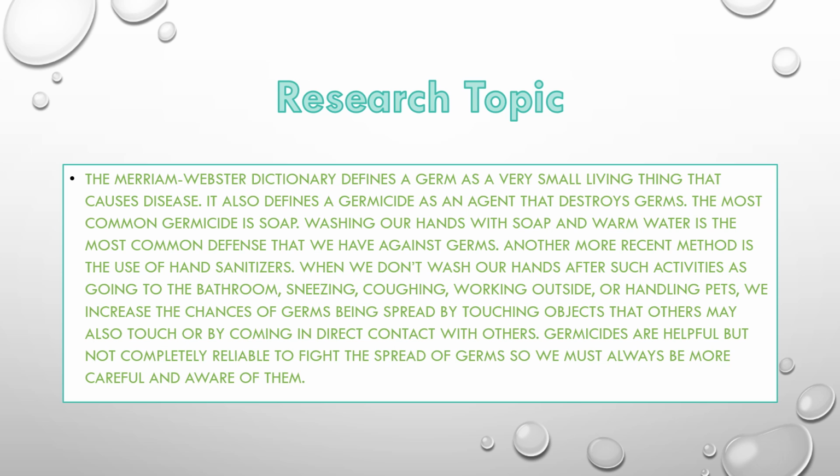For example, after using the restroom, sneezing, coughing, working outside, or even handling pets, people tend to use hand sanitizer instead of washing their hands as a quick way to fight germs. People increase the spread of germs by touching objects that others may have already touched or come in contact with. Germicides are helpful, but not as completely reliable in fighting the spread of germs as people may think.